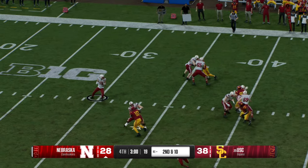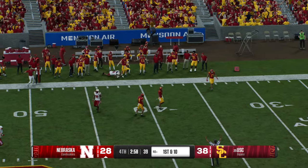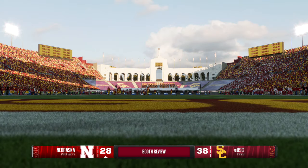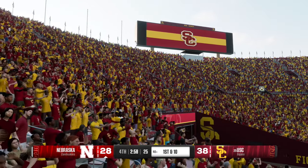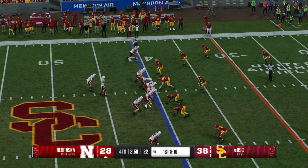After the incompletion on first down, looking to throw it again. It's complete. What a grab near the sideline. Heads out of bounds after a solid gain, more than enough to pick up a first down. Hold on a second. The replay official has signaled that he wants to have another look at this play. And that review confirms the ruling on the field was correct, so the play will stand.